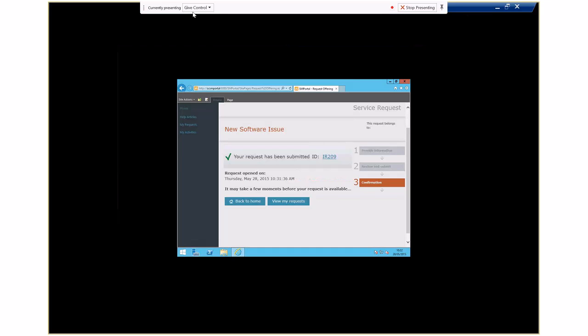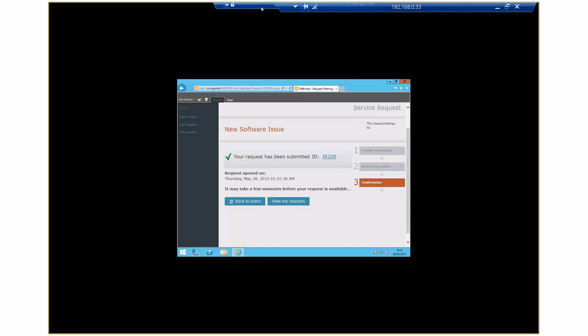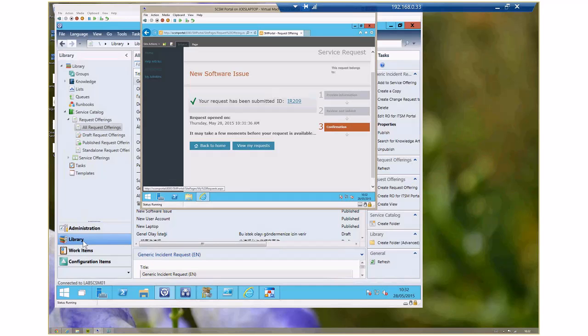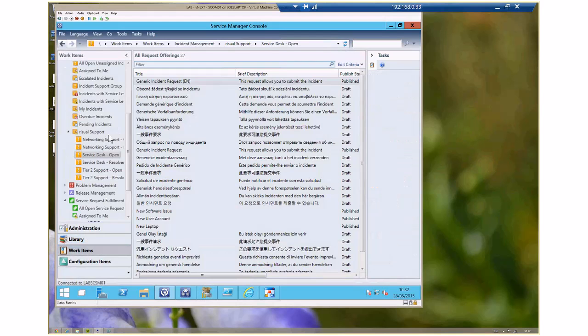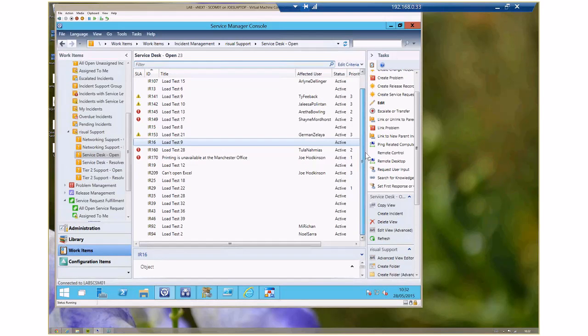Oops, wrong one. Got too many. So IR209. So what's actually happened in Service Manager is that request has now come through to the service desk. Sorted by. So there we go. Can't open Excel. So me now, as an analyst, would see that this request had come through. We can see that Joe's the affected user, which is me, and I can start work on this incident.